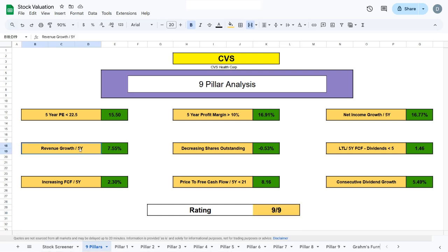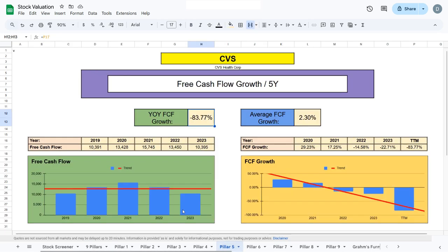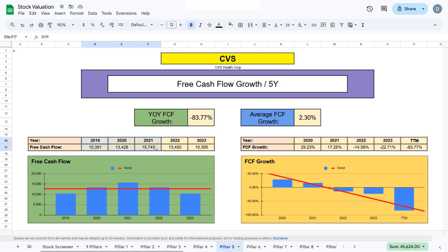They have been growing their revenue at a rate of 7.55% yearly, their net income has been growing at a rate of about 17% yearly, and their free cash flow has been increasing as well. Now, if we have a closer look at the free cash flow, we can see that in actuality, it has been increasing since 2019, and then since 2021, it was decreasing. And year over year, it decreased by another 83.77%, so it's actually sitting lower than in 2019.